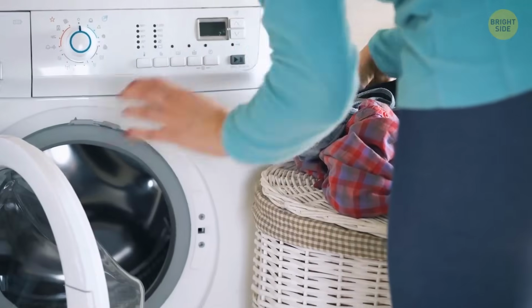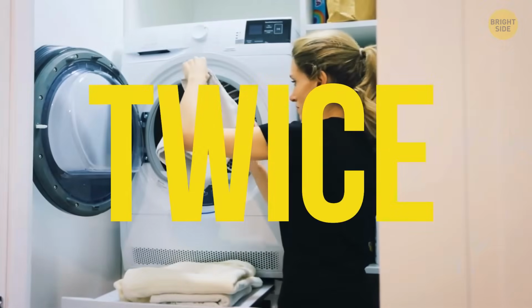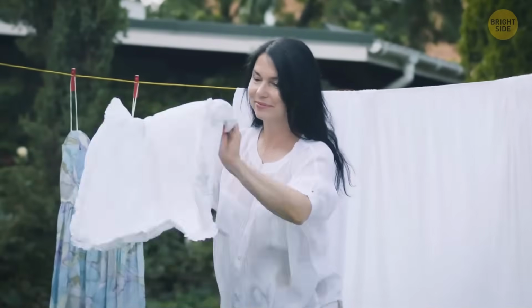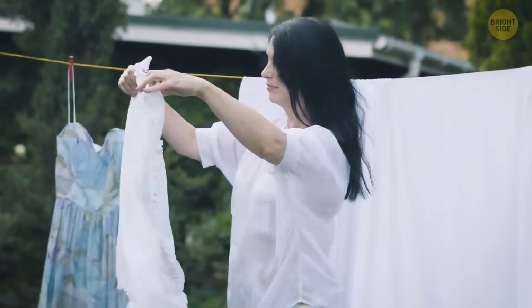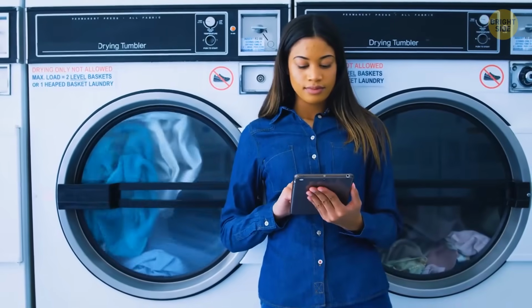Washing your clothes on a low heat or even better, a cold wash, will make them last twice as long. Drying them on a line, if possible, will also make the material last longer than if you used a dryer. The less you wash them, the less they'll fade and shrink over time. It'll also save you on your energy bills.